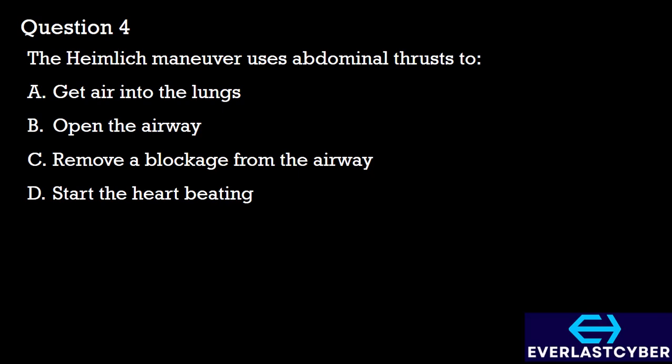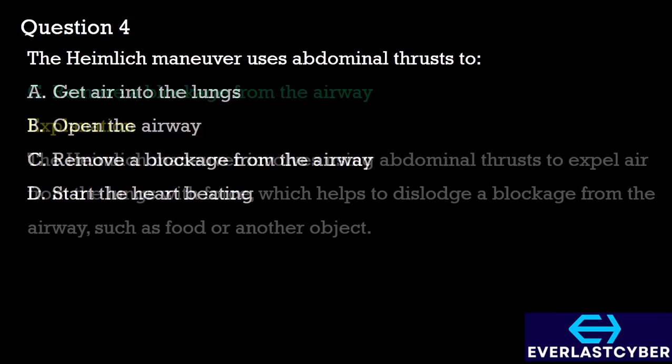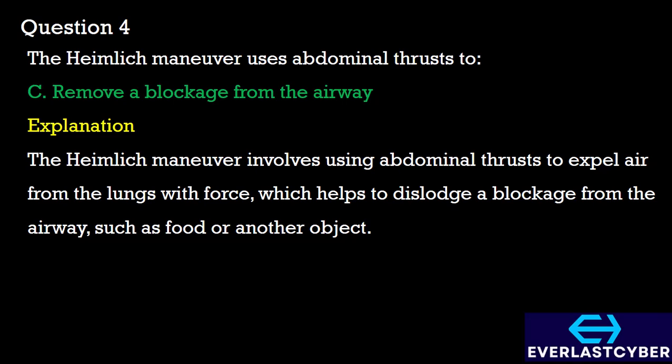The Heimlich maneuver is not used for starting the heart. This is not used for cardiac arrest. If someone is not breathing or has no pulse, CPR will be the appropriate response. So with respect to the question that we have, the answer is option C. It is used to remove a blockage from the airway.